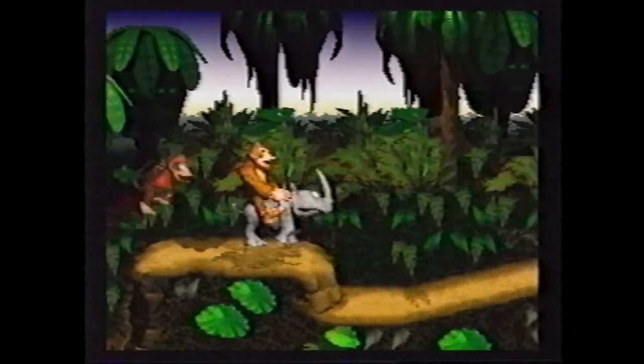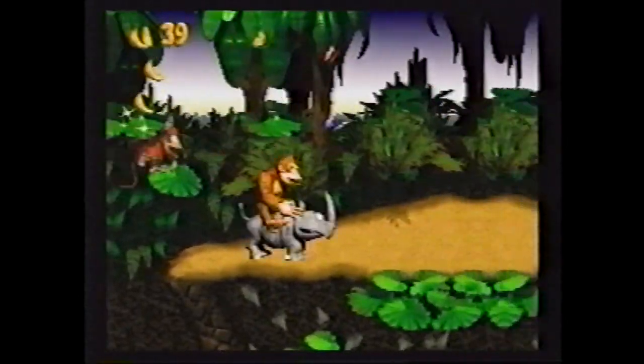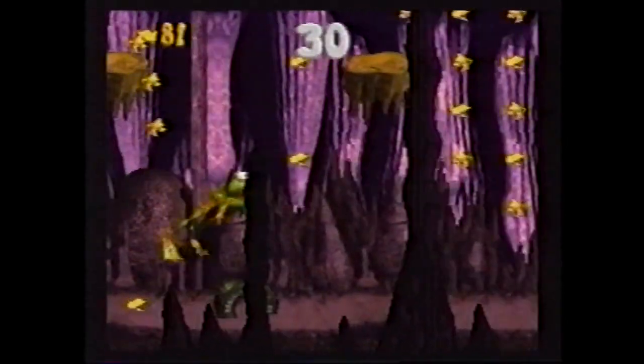We've got a bunch of guys we call the goodies. These guys help you out. We got Rambi, who's a rhinoceros who bashes through some walls, helps you find some hidden areas. We got Winky the frog. He's bad.